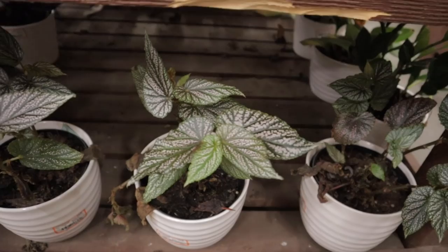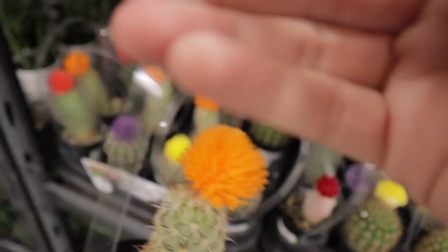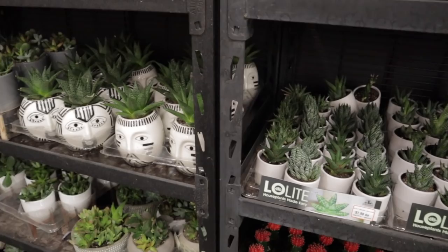Cacti. That one's funny. Oh my gosh. Yeah, I do find variegated opuntias here all the time at Lowe's and Home Depot in the Charlotte area. And I saw some at Raleigh too. Oh my gosh, look.